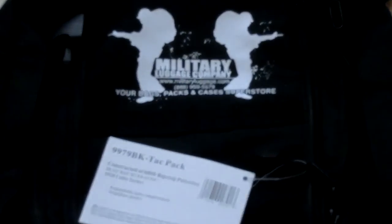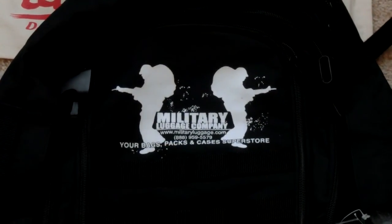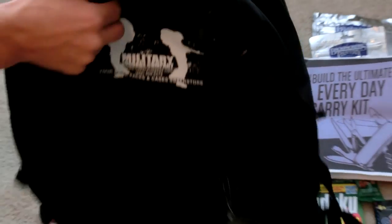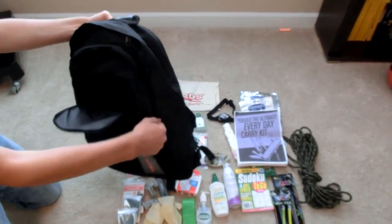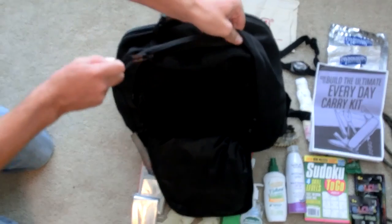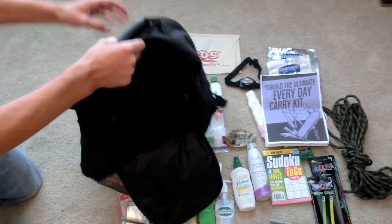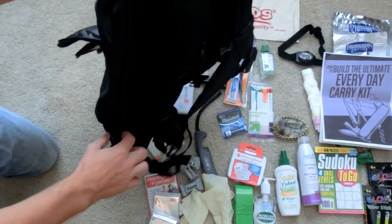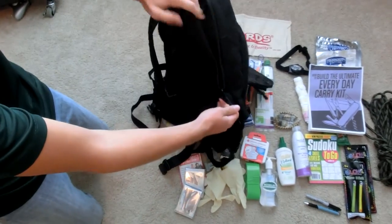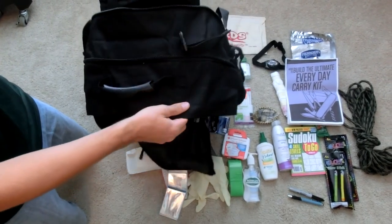Just starting off, this comes in the standard black. It has their nice logo right there, and it has some molle on the outside and a little velcro place on the outside. It has three main pockets: your first outside, your second one, and if I can find the zipper, your third main pocket. The one thing I truly love about this bag is that it is expandable on the side. Right down here, as you can see, there's a zipper. If you unzip it, it unzips fully all the way around the bag one time, and then it opens up that much bigger.